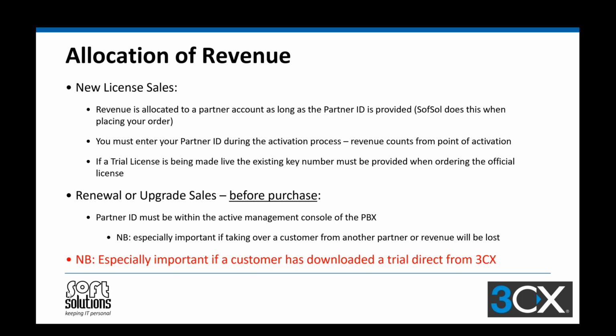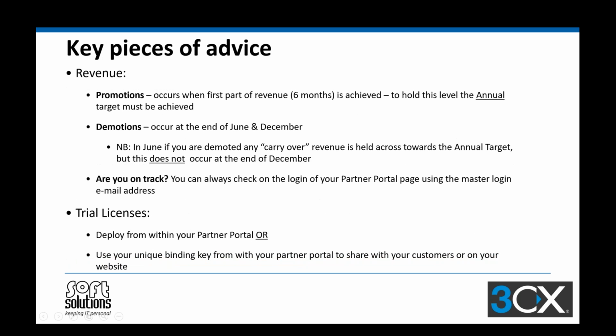Also, always double check if a customer for any reason has downloaded a trial direct from 3CX without using your unique links, that type of thing. Make sure you attribute that before you do anything. So, key pieces of advice.